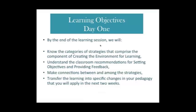In our session today, we're going to know the strategies for creating the learning environment. I want you to understand the classroom recommendations specific to setting objectives and providing feedback. I'm going to try to help make connections between and among the strategies. You'll see a consistency in this objective if you go through the other webinars with us through ASCD, because as we continue to grow the strategies through the framework, we'll be making more and more connections between and among the strategies.